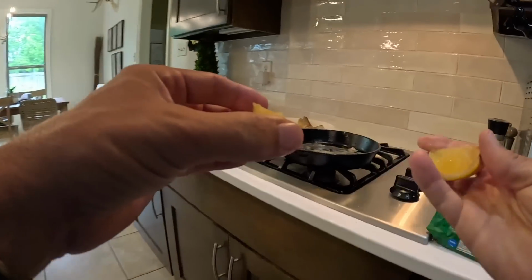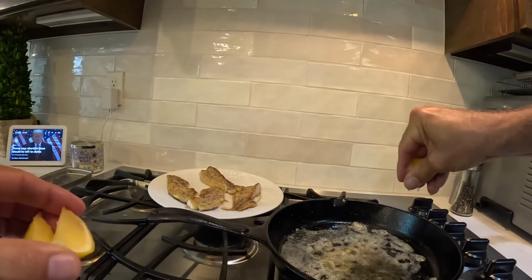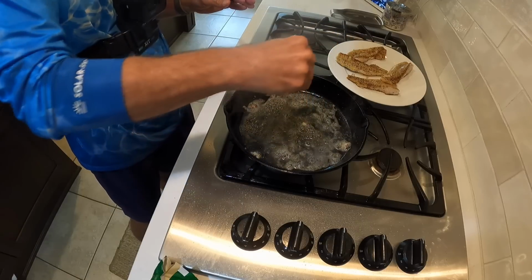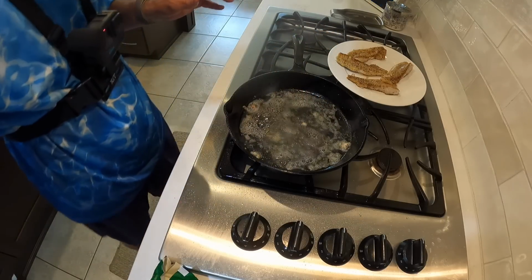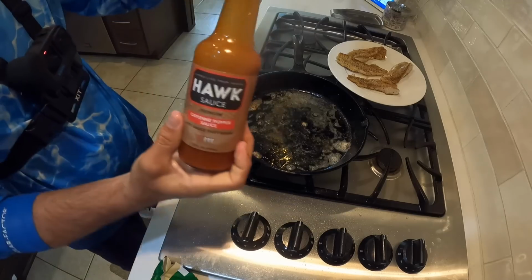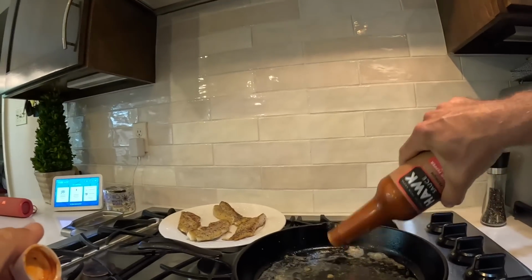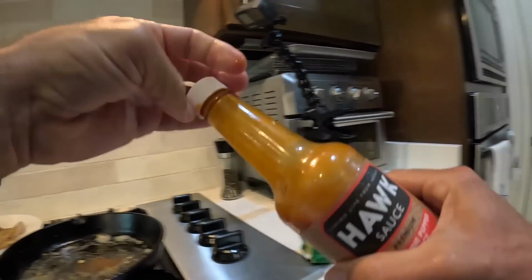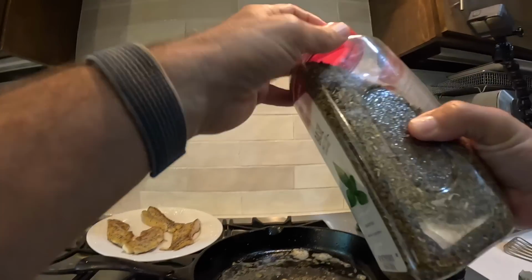All right, cut up one of our lemons here. All right, this one has no seed, so we can just go ahead and squeeze it in. Obviously, lemon and fish go really well together. So does lemon and butter, and so does lemon and basil. We're gonna put just a little bit of our hot sauce, a couple dabs, about that much, and a shake or two of our basil. That's enough.